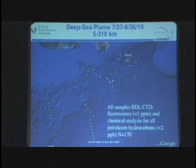We went out looking for the oil from July 27th to August 26th. Remember, the well was shut off on July 15th.